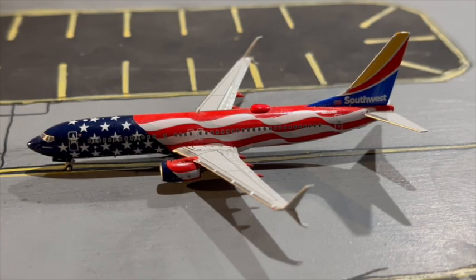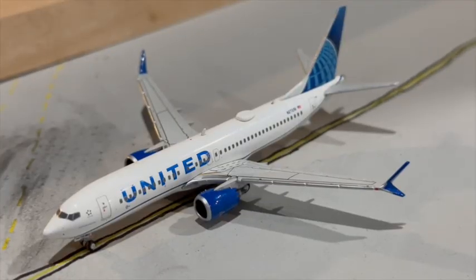And here's our most patriotic aircraft. This is the Southwest 737-800 in the Freedom One livery. This aircraft is going to be heading out to Dallas Love Field and came in earlier from Baltimore. Right here we have the United Boeing 737 MAX 8 in the brand new United livery. This plane has just arrived from Fort Myers and will be making a later departure out to Phoenix Sky Harbor.